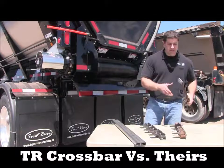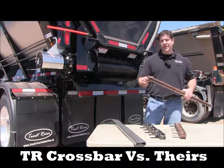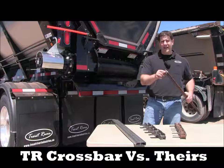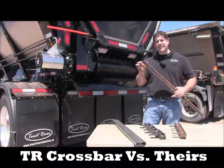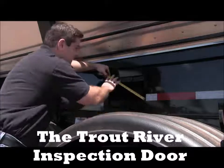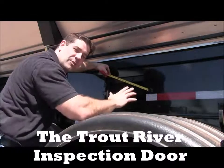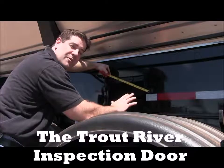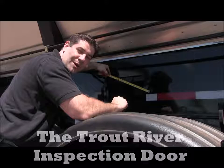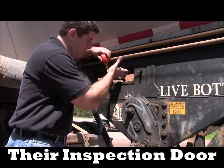Our nearest competitor uses this type of crossbar, and they weld it in solid. So if something happens to go wrong, you usually end up either torching it or grinding it out or replacing the entire conveyor. Trout River has a 16-inch inspection door, which makes it very easy to replace one of the crossbars, or if you want to do any inspection, we want to make it very easy for the mechanics and the drivers to operate. And this is the inspection door of our nearest competitor.